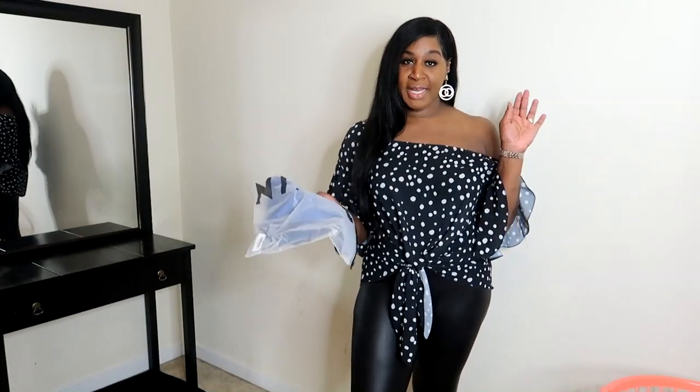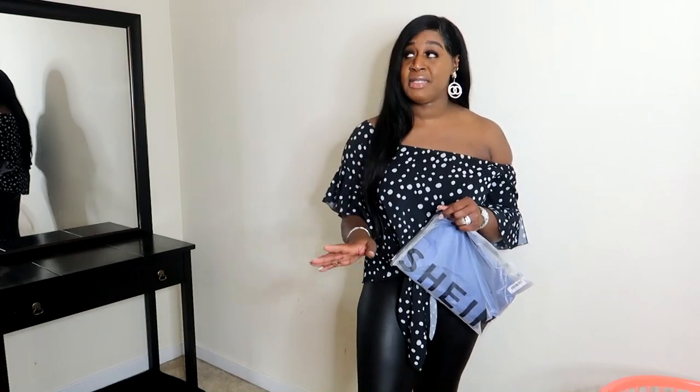All right, y'all, so the very last piece that I picked up is actually a robe. And a robe is essential, okay, because listen, we all just need a robe, okay?